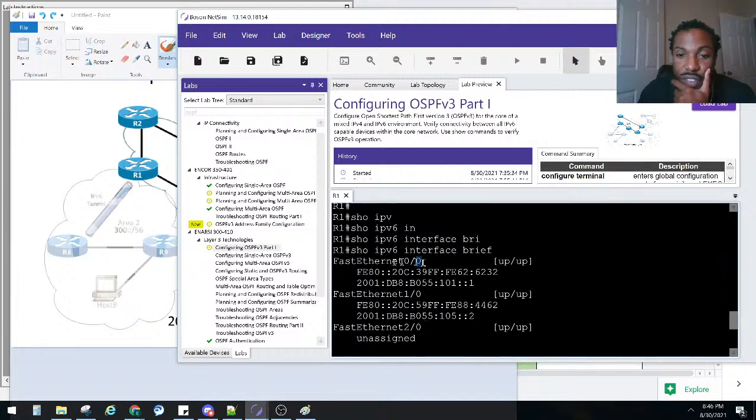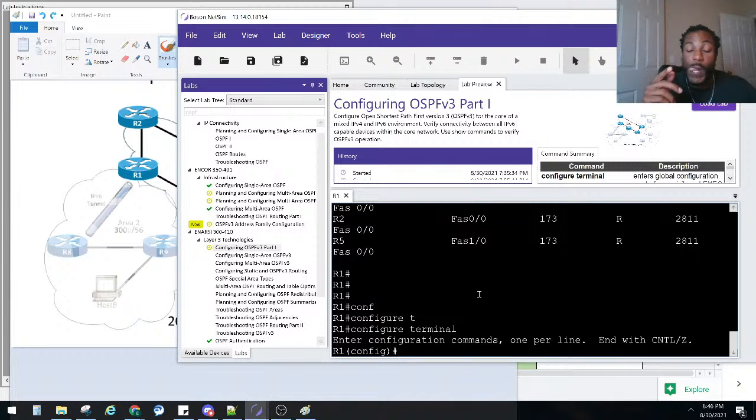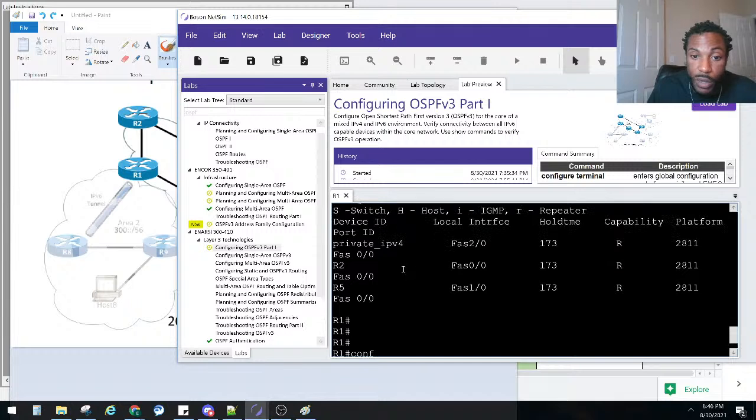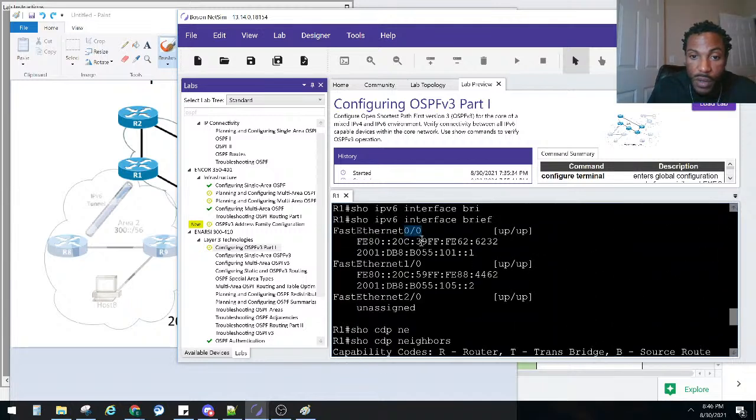So we need to put FA00 and FA10 in the routing process for OSPF, right? So let's go back to global config mode. And remember, with IPv6, they're interface specific, so it's a little easier. We ain't got to worry about them network statements. Y'all got any questions or anything so far? So let's go to 00 first. Yeah, 00. We need to do 00 and 10.